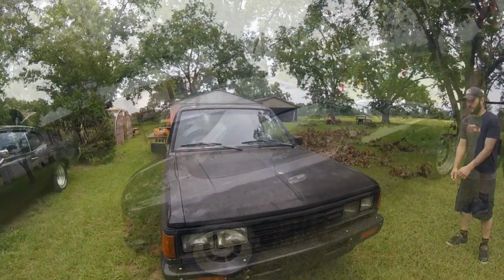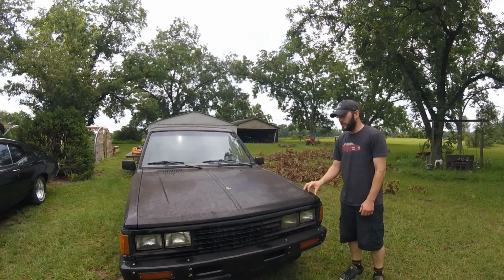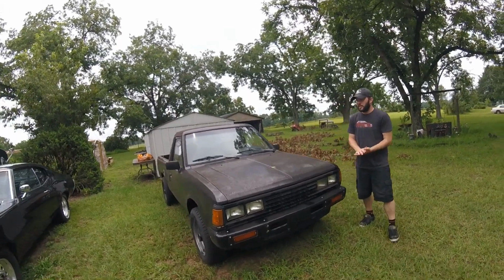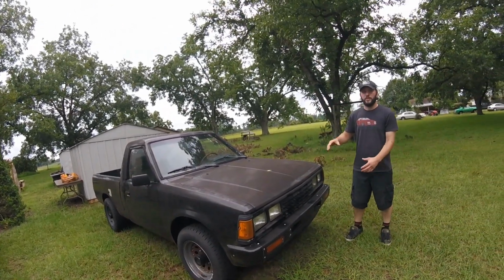Sick, dude. This truck was our first truck that we ever had. We paid $700 for this. Kind of a trend. I'm cheap. Welcome to the club, man. Paid $700 for it. It was like convict orange.